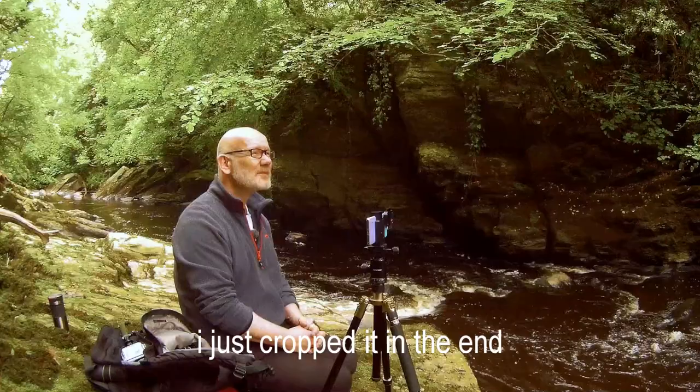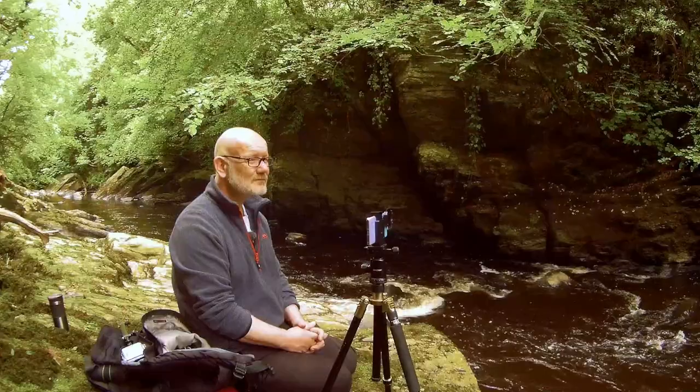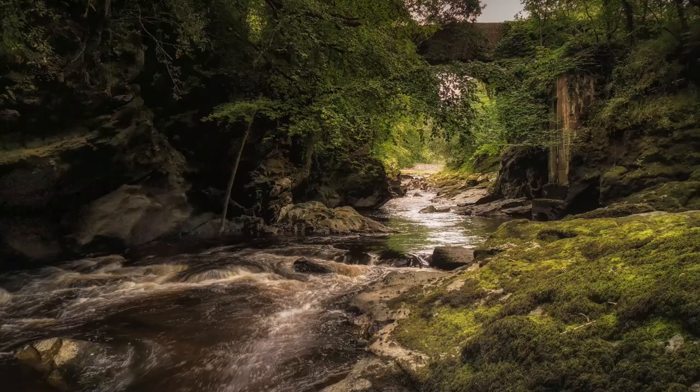So I've taken a couple of shots, focused for the foreground, and then focused about 3/4 of the way into the image itself. And I'm just waiting for some light. So yeah, I am very pleased with that photograph.